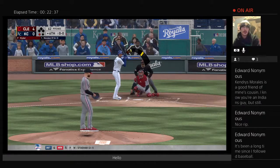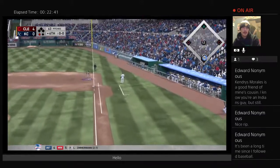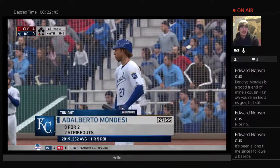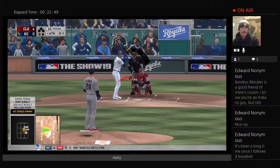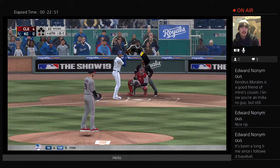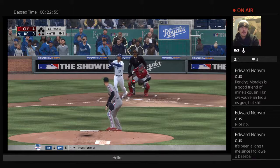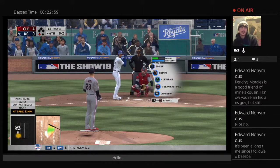Into the box, Adalberto Mondesi. He'll go after the first pitch and bounce it into foul territory. 0 for 2 from him so far in this one. And that's into the corner, a foul ball in right. 1 out, nobody on.